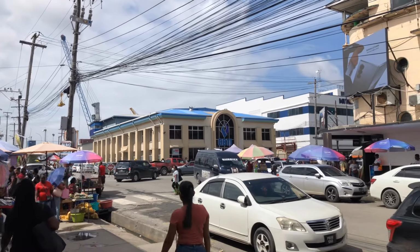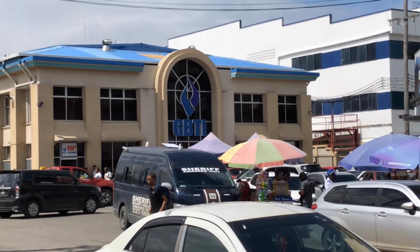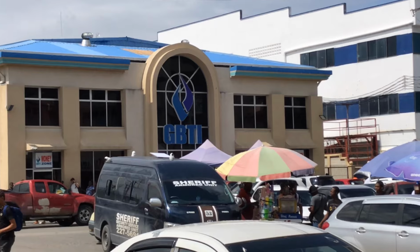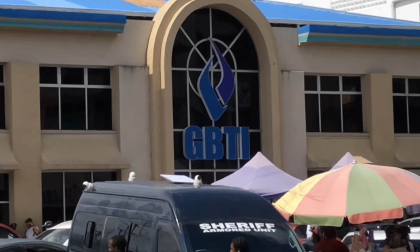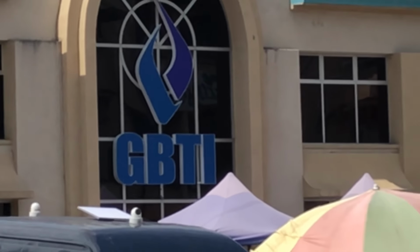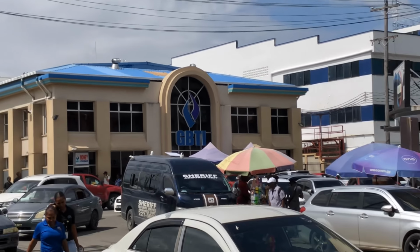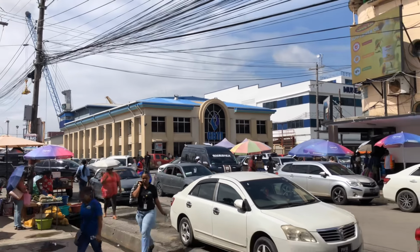Across the street, that is GBTI. That's the main branch of Guyana Bank for Trade and Industry. I think this bank used to be NBIC, National Bank for Trade and Industry, back in the day. For those of you who haven't been back to Guyana recently, this is now GBTI.